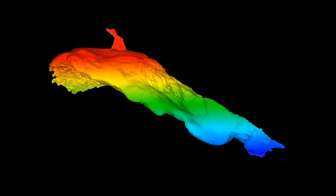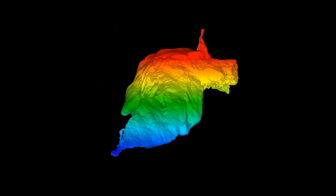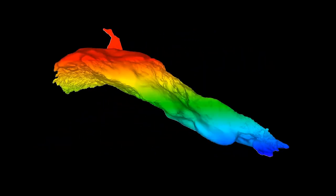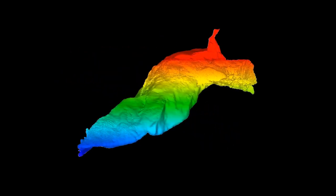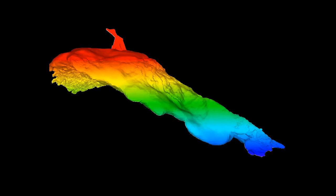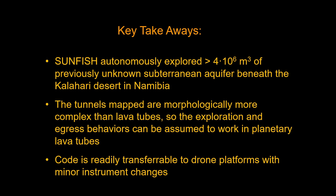And here is a quick fly around the cave. This is a volume underwater of 2.5 million cubic meters. And then this tiny little section up here at the top is the entrance shaft series coming down. In all, Sunfish autonomously mapped more than 4 million cubic meters of previously unknown subterranean aquifer.